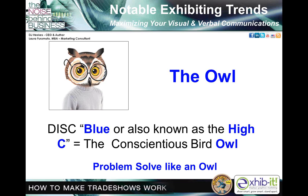Now, to an owl, it's all about the facts and the details. They love to ask who, what, where, why, when, how questions. And your booth staffers need to truly know the details. They have probably researched your company and know more about your company than many of your staffers. And they love to talk one-on-one. But they can take a lot of time in your booth. Owls can be decision makers, but the decision will not come easy. Now, to close for an owl, it may take 6+ months, unless they have a critical need date. And then they'll be pressed to make a decision.